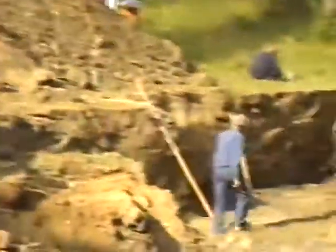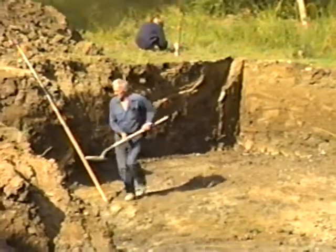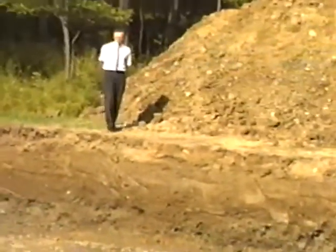Let's see what Jimmy's doing there. Jim's working down the hole, checking his depth, making sure he gets the right grade on the outside of the wall. Hi, Doug!